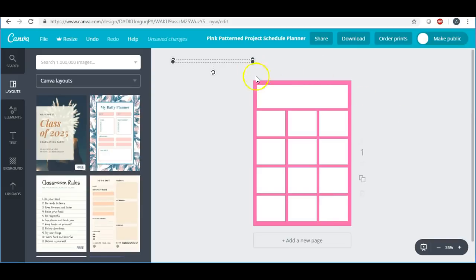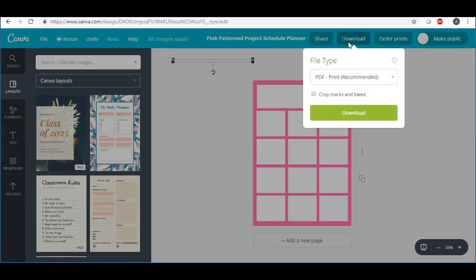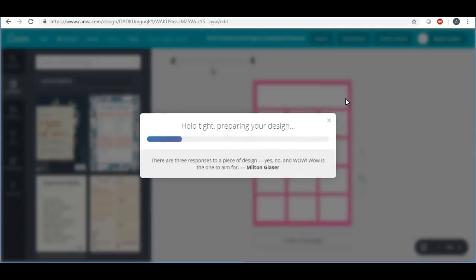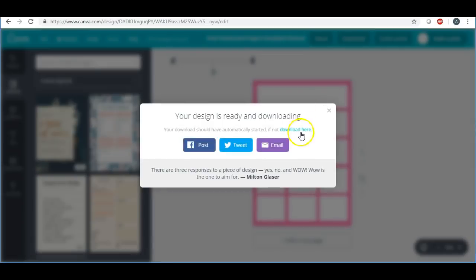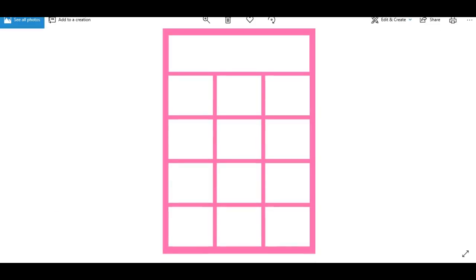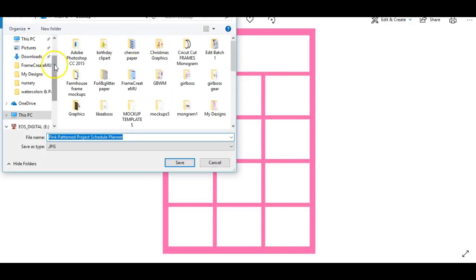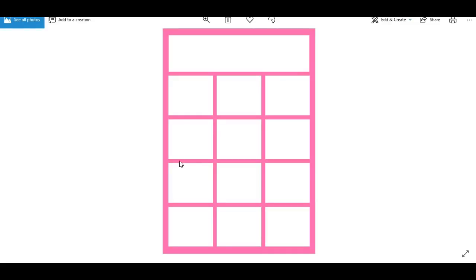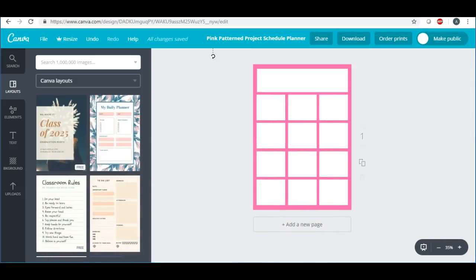Okay, so now that we have this ready to go, we have our boxes here, and so now all we have to do is I'm going to go ahead and download this, and I'm going to save it as a JPEG image. Okay, and then I'm going to download this. And then I'm going to pull this up here, and I'm going to save it to my desktop. Okay. So we have now saved it to our desktop.